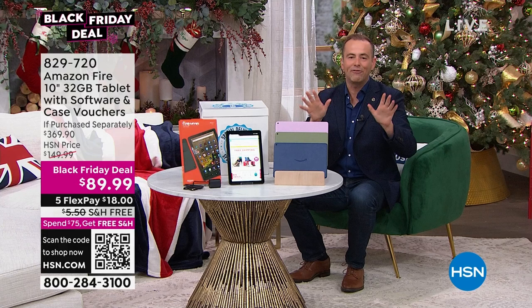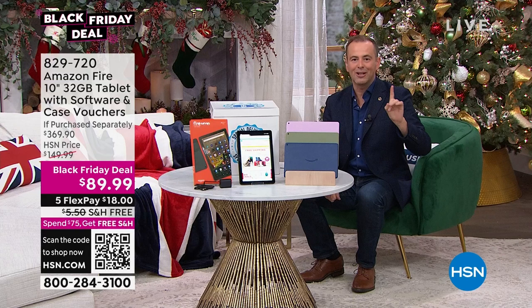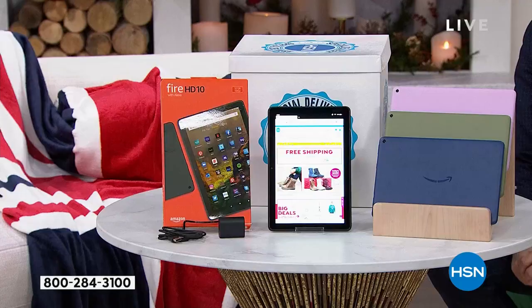This is your new Kindle e-reader. This is your new Alexa device. This is your new do-anything device: play games, social media, for the kids, for the grown-ups, for everybody. Again, biggest version, newest version, lowest price we found, lowest price ever. When you add up everything that comes together, you're looking at $369, so it is phenomenal.